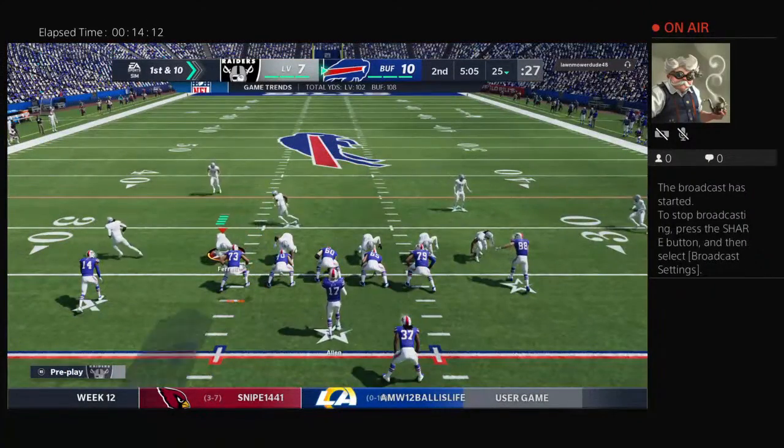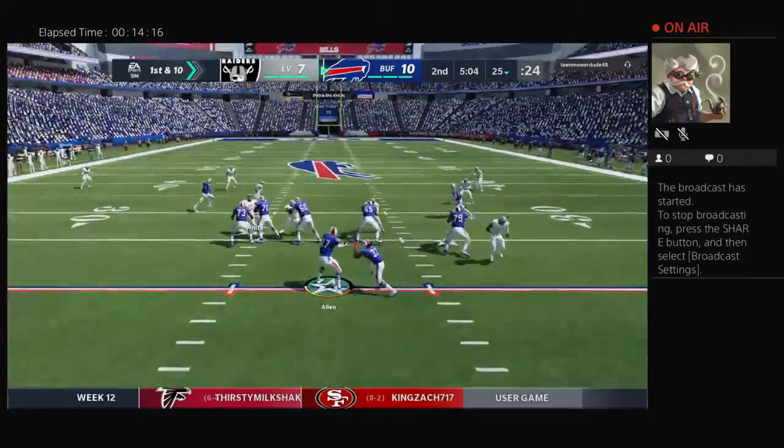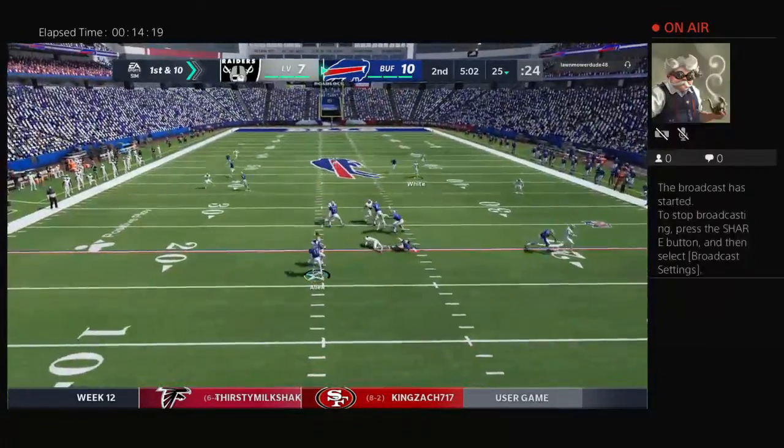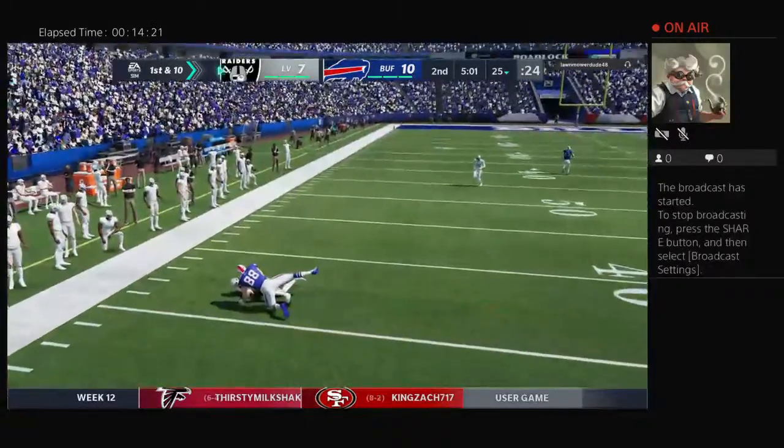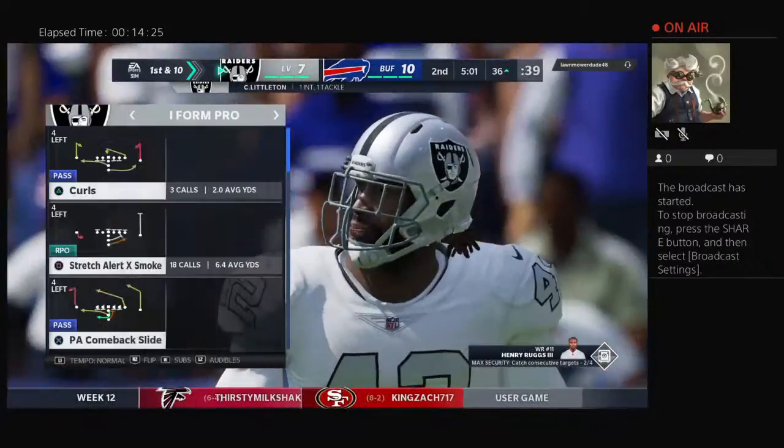Allen and the Bills now with a 1st and 10 at their own 25-yard line. Off play action, he'll throw to start the drive. A fight for the football, and it's intercepted. Picked off by the linebacker, Corey Littleton.